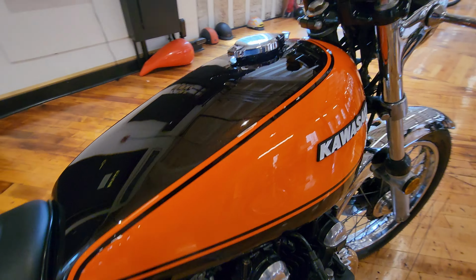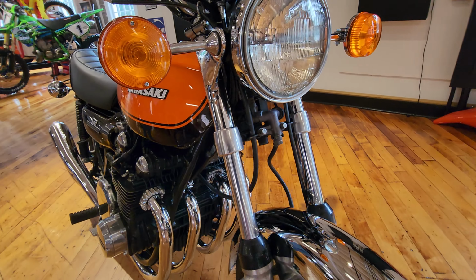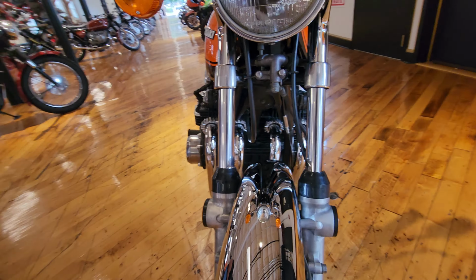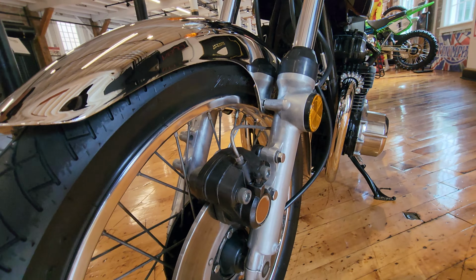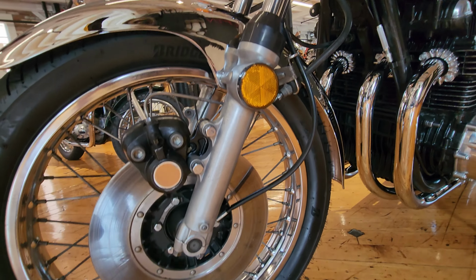The chrome fork tubes on the front are brand new, has new fork seals and dust caps, has fresh 20 weight fork fluid. We cleaned and re-greased the steering head bearings, cleaned and honed the front brake cylinder, has a new master cylinder rebuild kit.